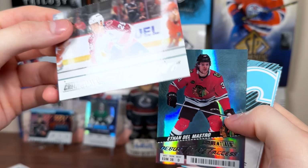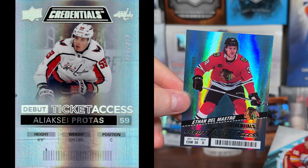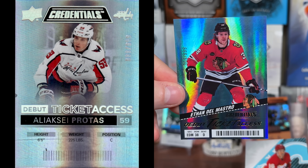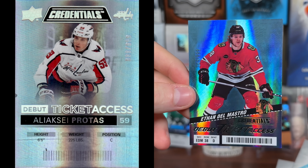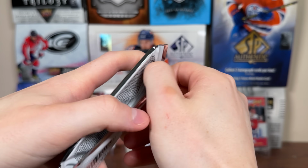But we got Sanheim, Raymond, and Nathan MacKinnon. Another one of these front row talent. And here we go. We got your base debut ticket, access to 999 of Ethan Del Mastro. Definitely reminds me of 21-22, which was too foiled out in my opinion. You gotta strike a balance there. I know 21-22 was a bit of a disaster, but that's okay there. Okay. There's Kuzmenko, Stone.